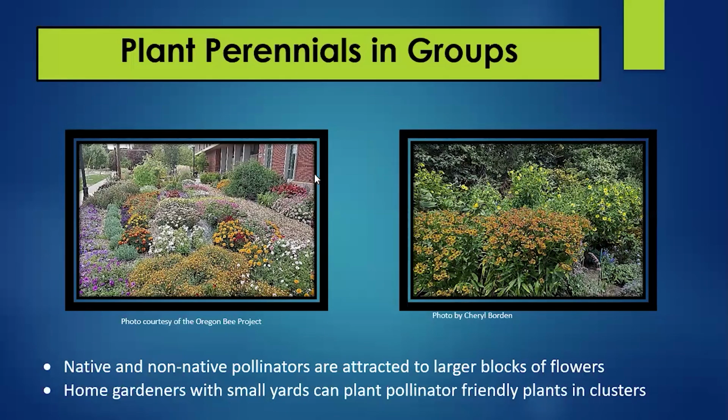Now, in my personal garden, I have a limited space, but I do try to achieve the same effect by planting in groups of no less than 5 to 7 plants, and I try to stagger them amongst other plants so it makes a swath of blooms. The Xerces Society, experts on bees, recommends planting the same plant in 3-foot blocks.